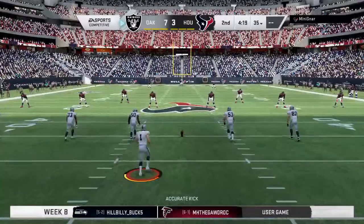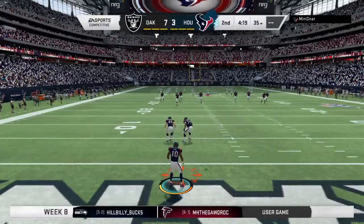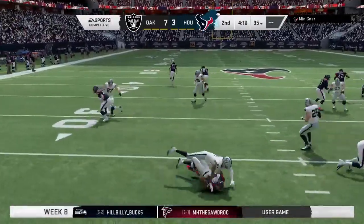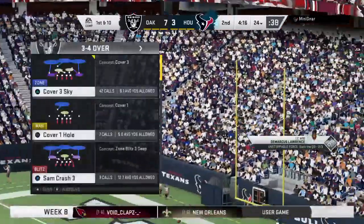Set now to kick this one away, and off it goes. This will be taken in at the 1. They'll bring it back to just about the 25. Call it the 24-yard line.